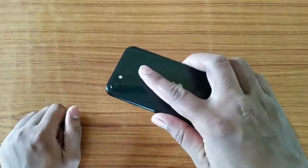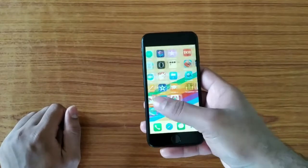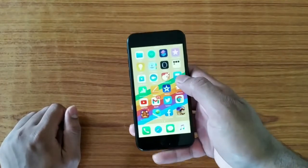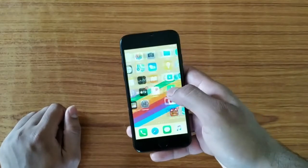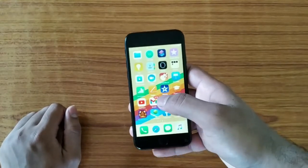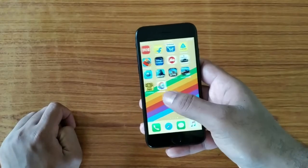In this small video I would like to show you the battery life of the new iPhone SE 2020. Before buying this device I saw many reviews on YouTube and most of them said its battery life will max out at 4.5 hours. You can get a maximum screen on time of 4.5 hours, but I was very apprehensive about it.